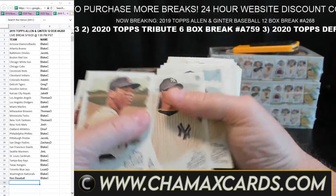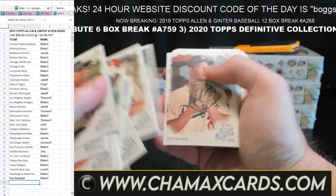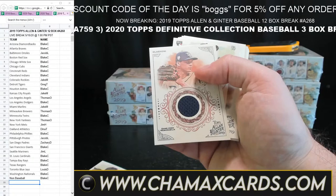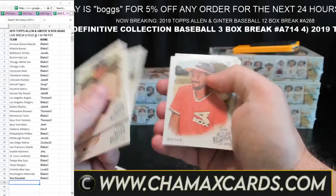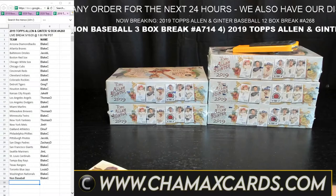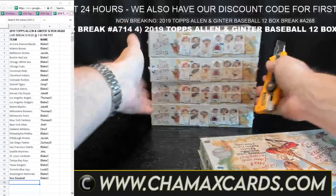All right, where do we go here? Looking for anything that's going to be interesting. We have a patch card, Tyler Glasnow of the Tampa Bay Rays, going to Blake C. There we go. Polishes that box off. All righty. Let's stack these up like this. Make it look nice.